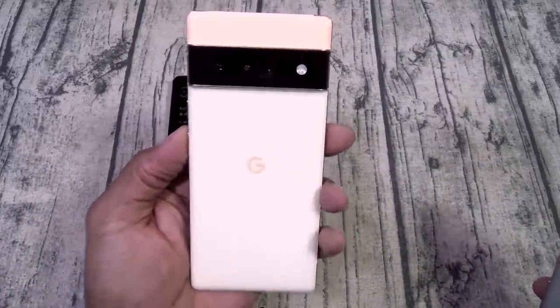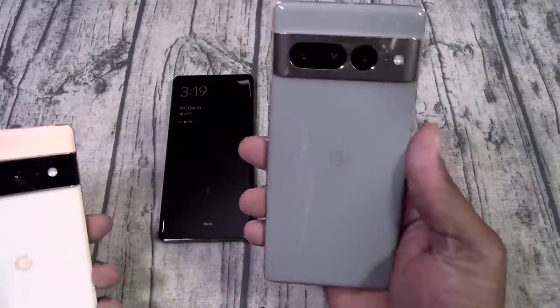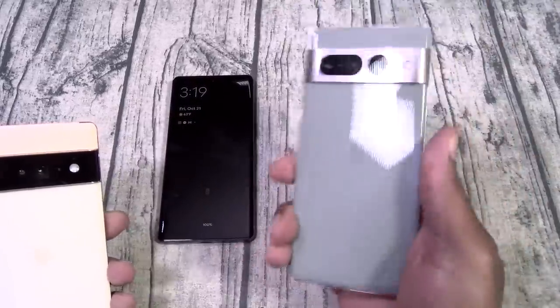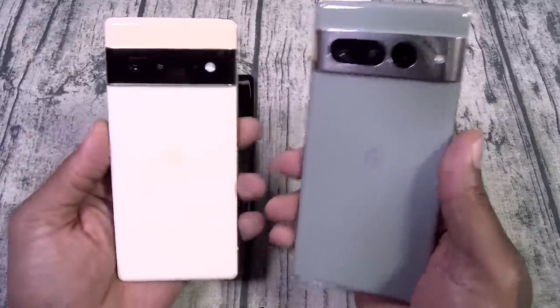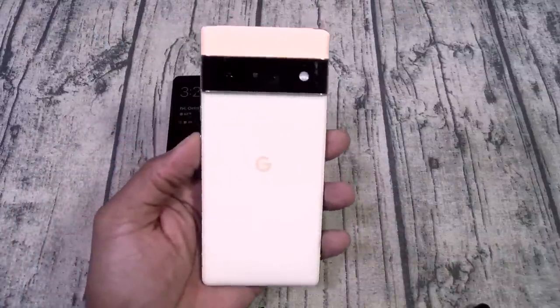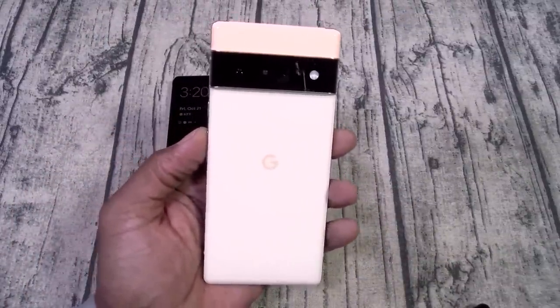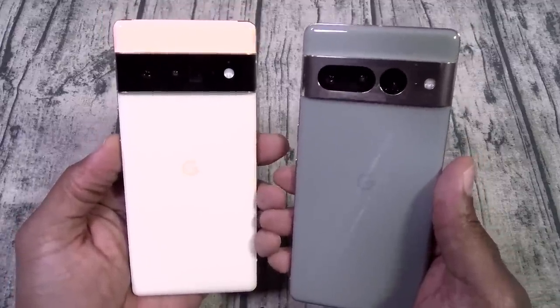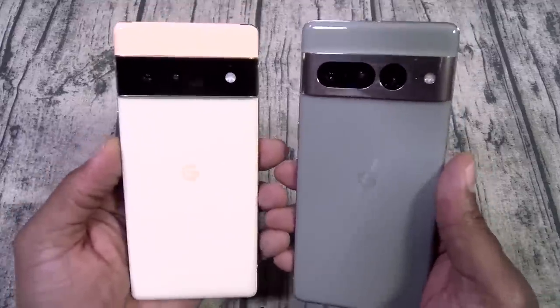And trust me, this is my work phone right here. I've been using this phone every single day. As soon as I transitioned over to the 7 Pro, I'm using it every single day. This is my work phone, so this is not one of these phones that I just get, use for a couple of days, and then do a review on. This is a phone that's in heavy rotation. This is my work phone, so I know what I'm talking about.